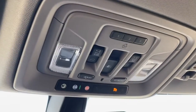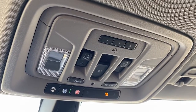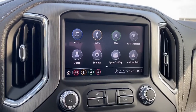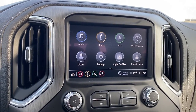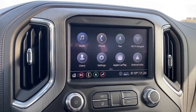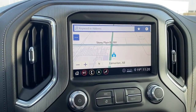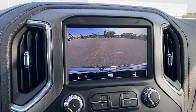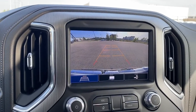Up above, we have the programmable garage door opener, rear window slider, power sunroof buttons, and OnStar. Down below is GMC's infotainment center. This screen displays the outside temperature, the time. It's also equipped with navigation. This screen also doubles as our backup camera, and we're able to turn that guidance off or back on.